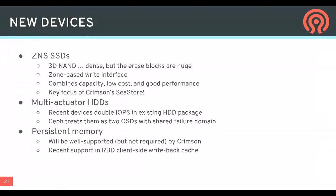The third major aspect for Ceph is, of course, adapting to evolutions in data centers and hardware, especially in relation to performance. So there are a number of new classes of devices coming down the pipe. They're at varying stages of development. Some are already available for purchase today. Some are still in standardization phases. But we're looking at a number of these, especially in the context of Crimson, a rework of the OSD to take advantage of these incredibly fast storage devices, which have really shifted the bottlenecks over the last 5 to 10 years from the disk to the CPU.